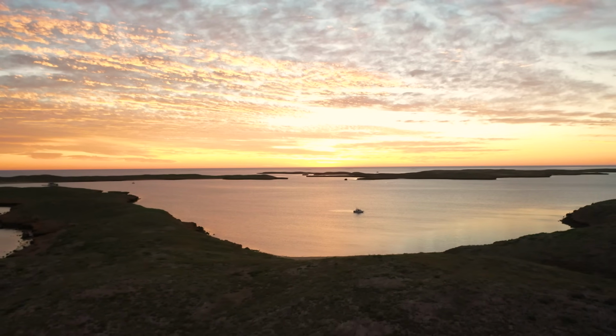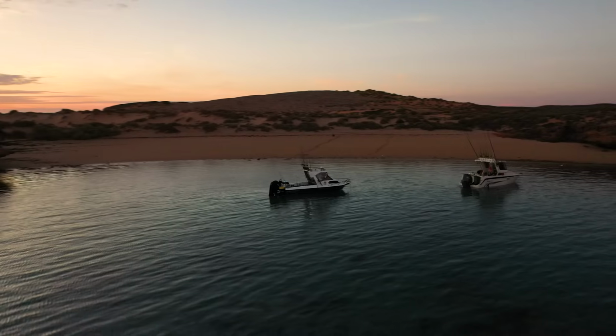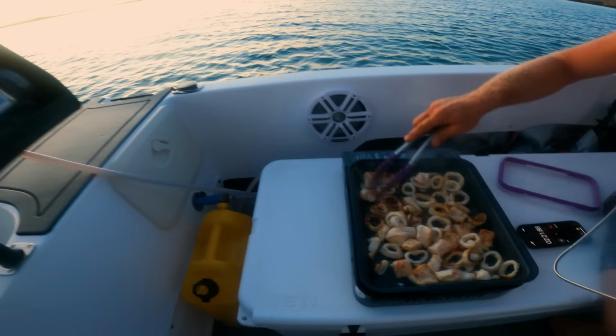Come along with us over the next few weeks traveling these remote islands, living on board the Haines Hunter and Yaltacraft, fishing and diving, and cooking up what we catch.